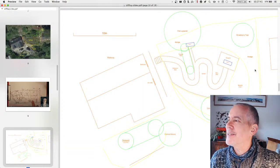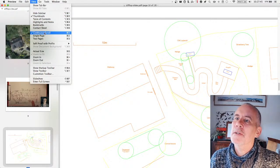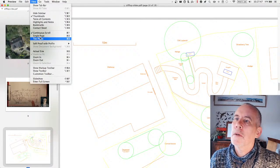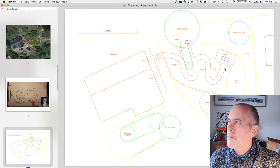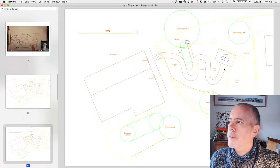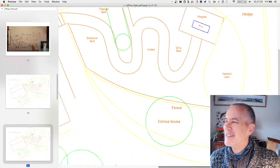And then you can see, it doesn't really look so good. Continue scroll. Oh, sorry. Can I just zoom in? Please, can I zoom in?